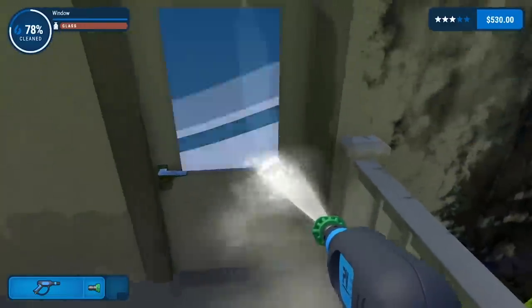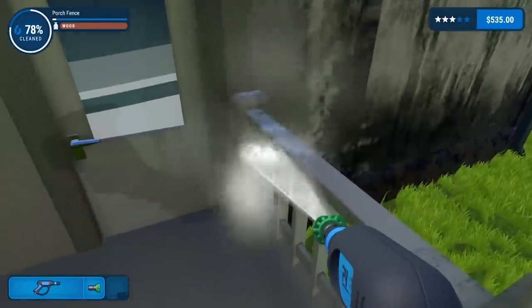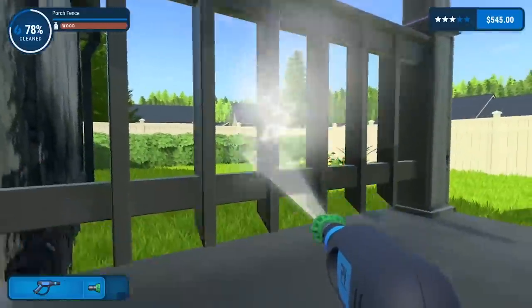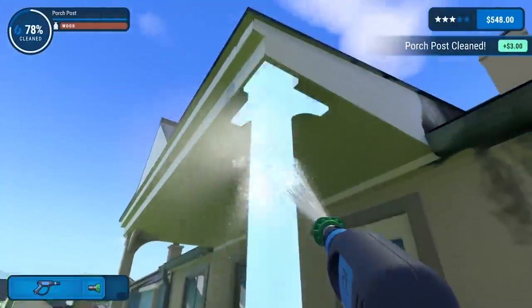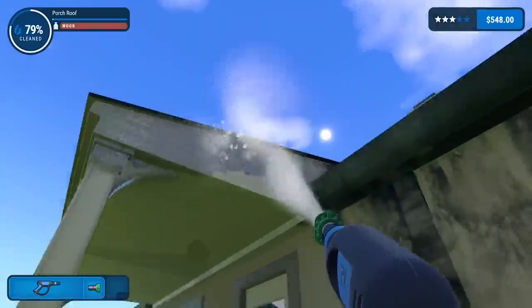Should be the same with the door. Or, well, there's the window, what? And there's the door. I don't know how I clean that window without using the most powerful spray, but I'll take it. Seriously, where's the dirt left on these? Thank you! I went over those things like 5 times and it just wasn't clean. It's just a little bit more dirt on the porch roof.